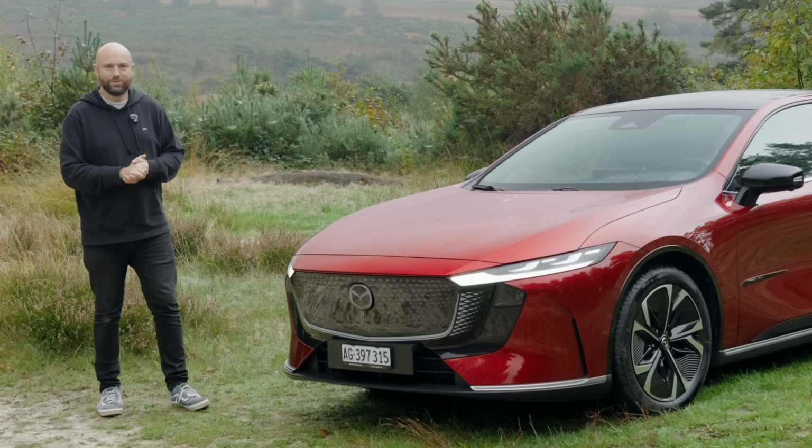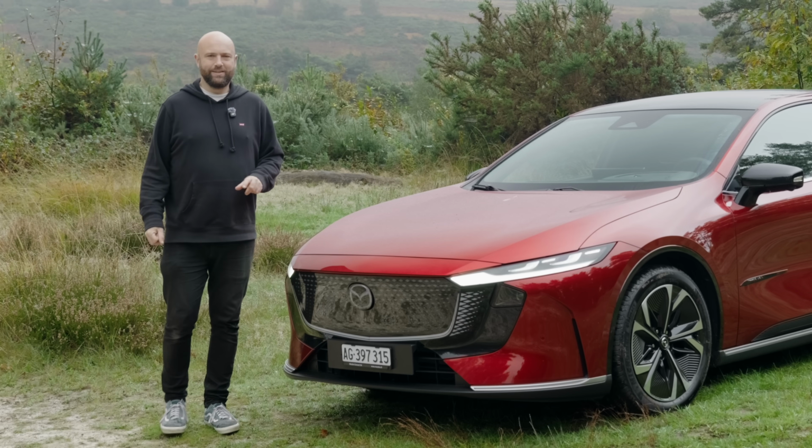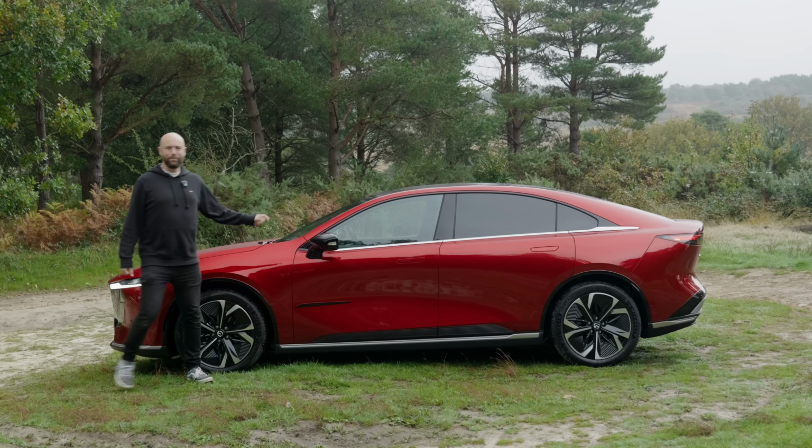Oh, and ignore the fact this one's on Swiss plates. It's not coming out in the UK until the middle of 2026, so I've just got an early drive of it. That's what it looks like from the side.